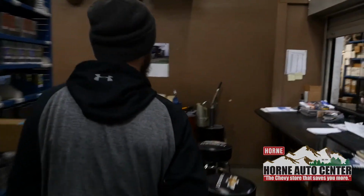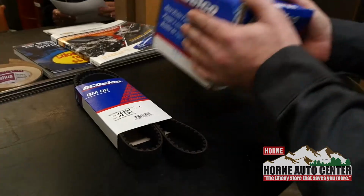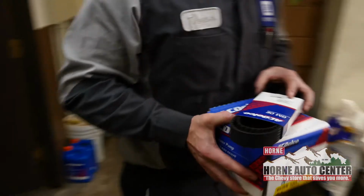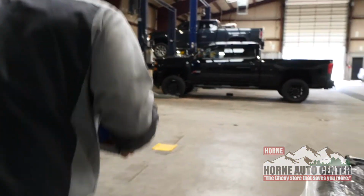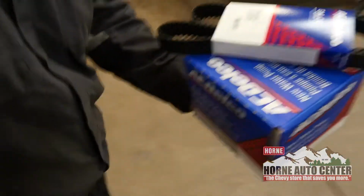If it is not replaced at the same time as the timing belt service, you will pay an extensive labor charge once again to get back into the same part of the engine. Saving the labor costs and preventing a pump replacement later on that will necessitate another belt replacement is the best option.